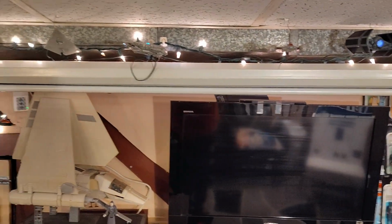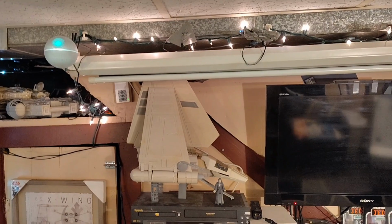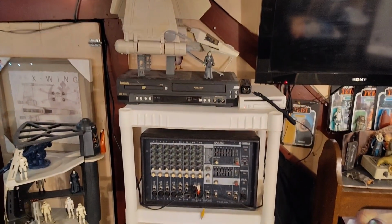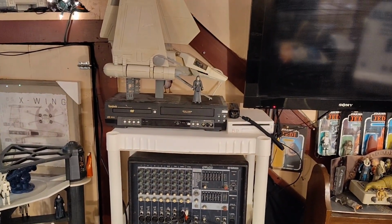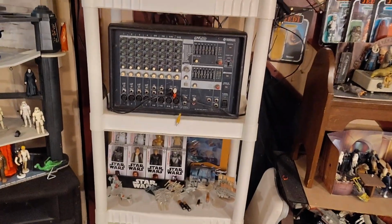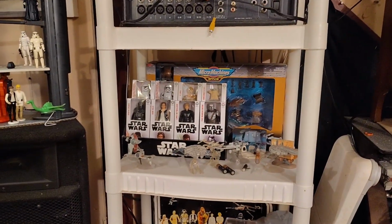There's my projector screen. It's up right now because I can't see the toys without it. There's my vintage Imperial Shuttle. Yes, I have a VCR. I have probably the last one on Earth that still works. That's to my sound system. Here's some more Star Wars stuff.